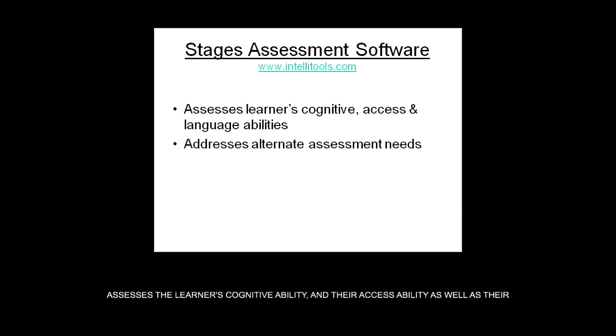So another reference tool that you can use is called Stages. It's assessment software, and this is from intellitools.com. And this is specifically set up for those who have developmental disabilities. What it does is assess the learner's cognitive abilities, their access abilities, as well as their language abilities, and it goes through 7 different levels. It addresses alternative assessment needs, and it has a selection guide for curriculum activities, including software as well as off-computer activities. And they also have a separate Stages for math.